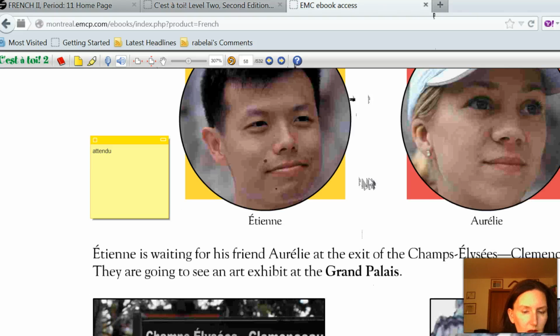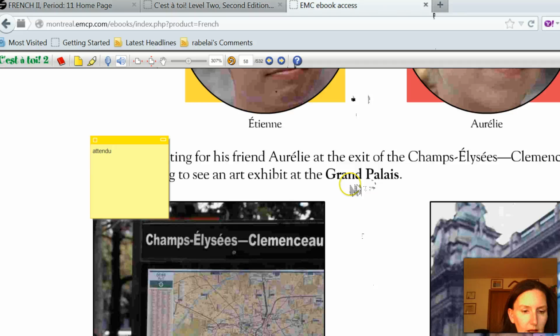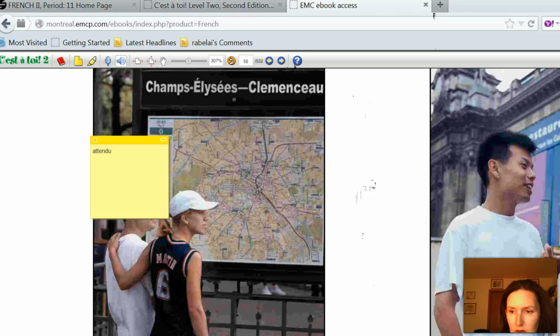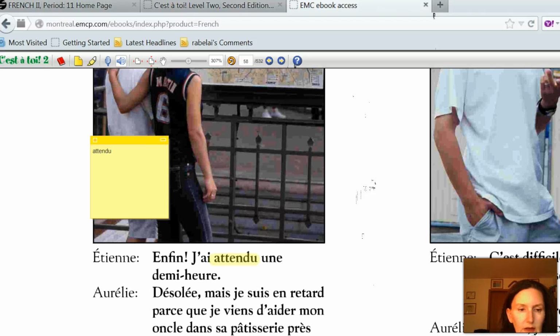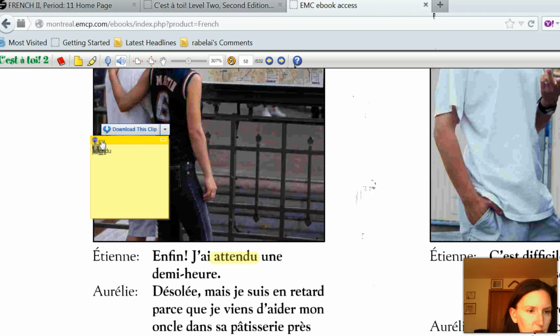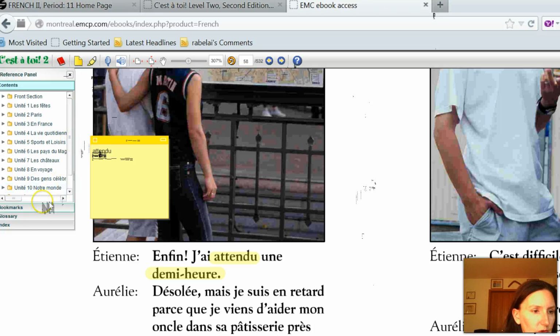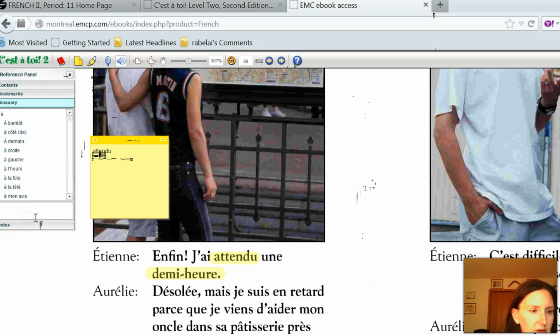And I can scroll up. And I'm going to keep scrolling here. And here we have some ways of doing things here. We have some tools. We have a highlighter here, so I can highlight words. So if I don't know this word, I can look it up. And there is a dictionary reference book over here. And if you go to the bottom, it says glossary. And then you can look the word up.